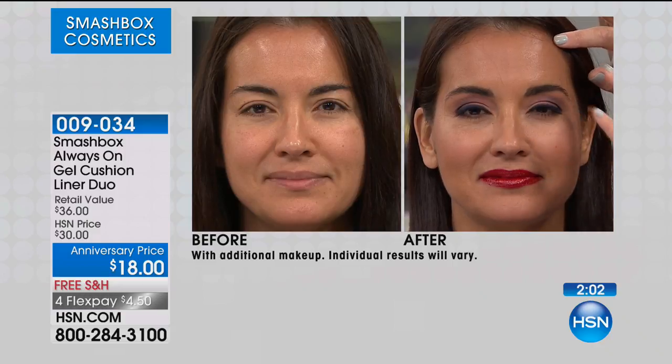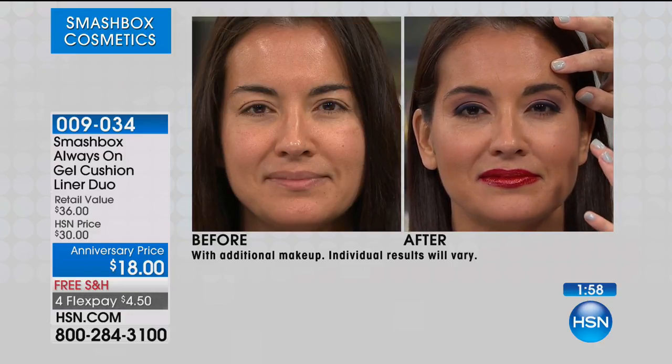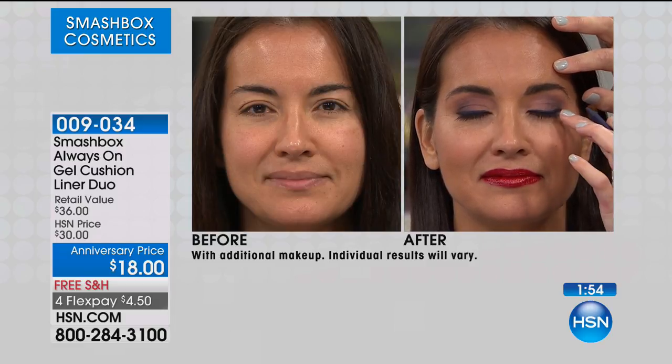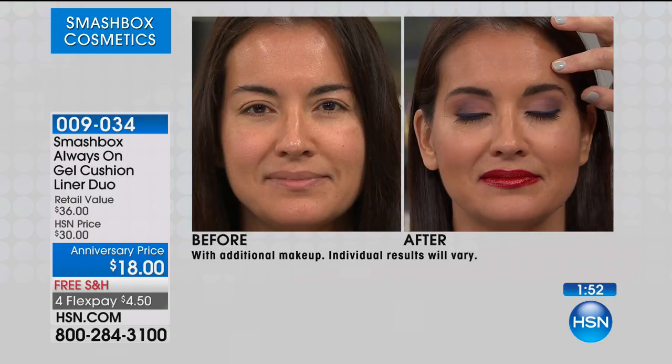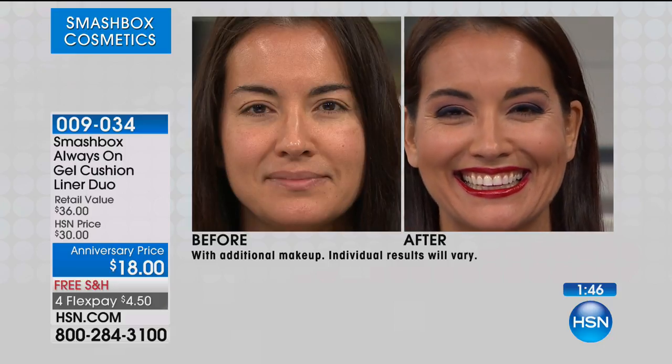So, April, pretty. The shape of April's eyes, like a lot of us, she has a little bit of that hood, right? So what her problem is often, if she wears a liner that isn't completely waterproof, then it will migrate from here to here when she opens her eyes. But look at this. She's opening, she's closing, she's opening, she's closing. There's no, ta-da, there's no movement.